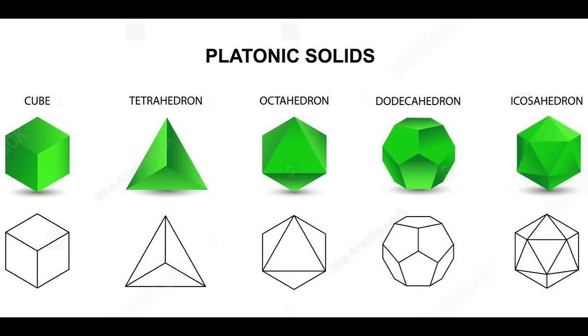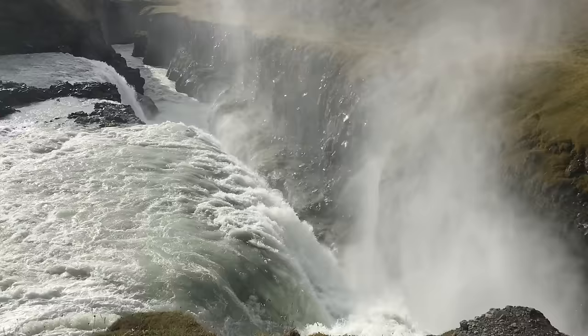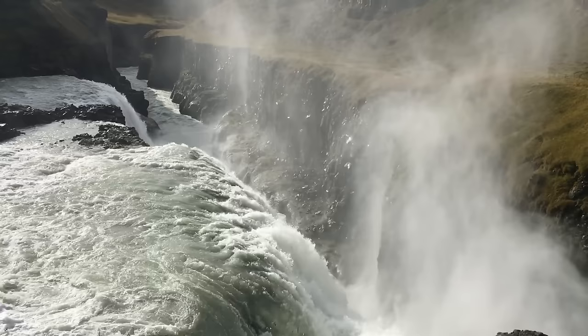The other four are the tetrahedron, the cube, the octahedron, and the icosahedron. Each of these shapes represented one of the four elements: fire, earth, air, and water. The dodecahedron, however, was different. It was the fifth element, the quintessence, the essence of everything.